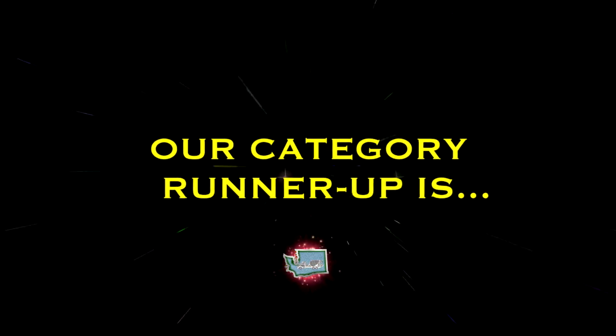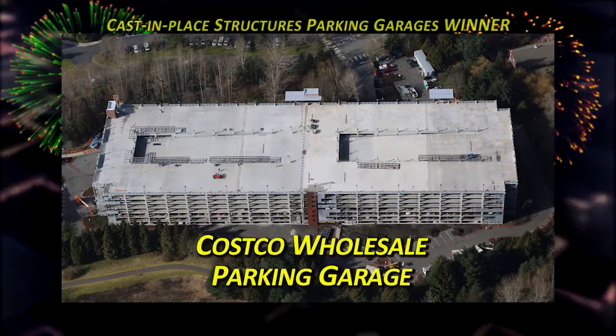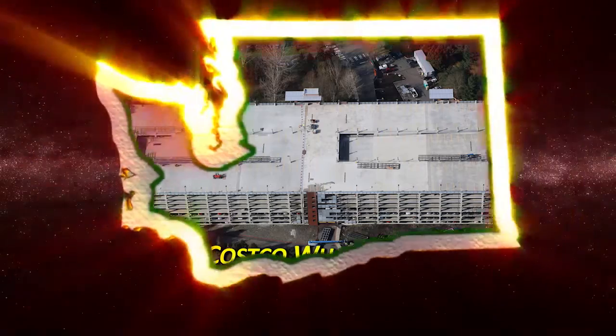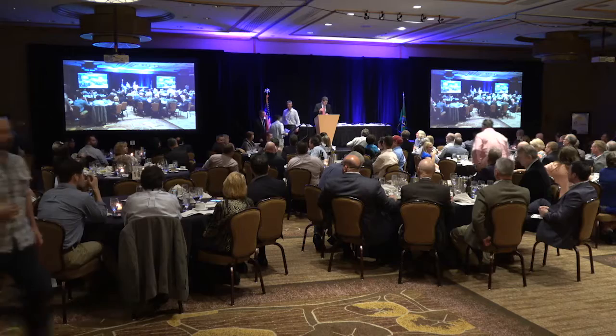Our category runner-up is QFC University Village Parking Structure. And our cast-in-place structures parking garages category winner is Costco Wholesale Parking Garage. For QFC's, a representative from Stoneway Concrete, please. Congratulations, Michael. And for Costco Wholesale Parking Garage, Costco Wholesale, MG2 Corporation, Engineers Northwest, Ferguson Construction, Cadman.